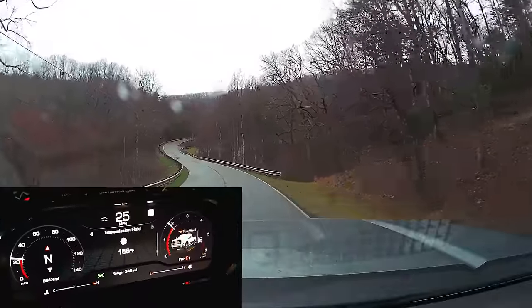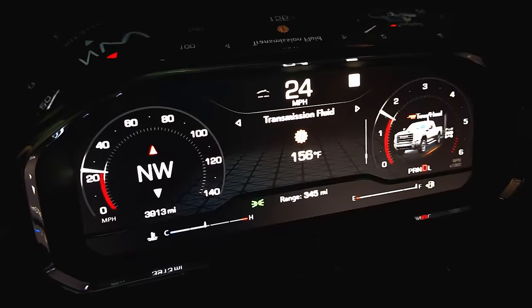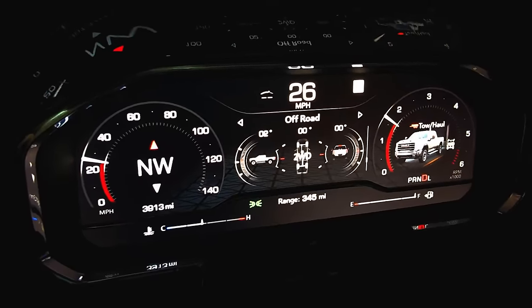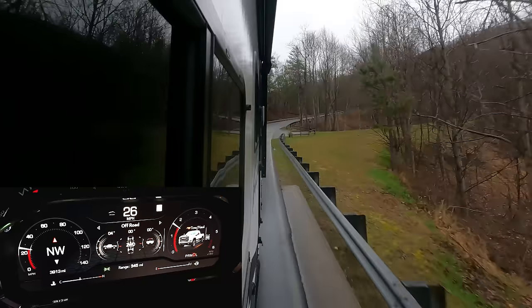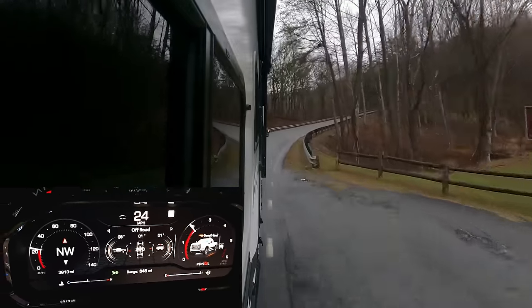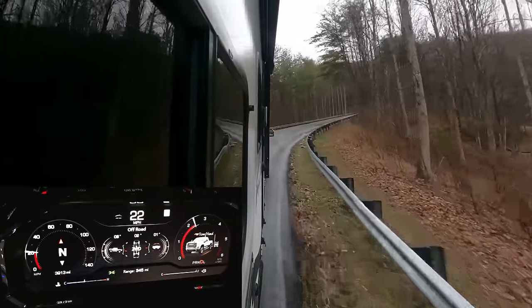And then the transmission fluid, I've been driving, so it's already warmed up, heated up pretty good, but I'll go back to that at the end of this run. I don't think it's gonna go up that much. And we got a little bit of a drizzle going up, but what I'm curious about is to see just how high the RPMs go up here.